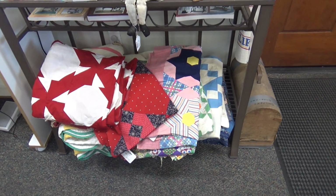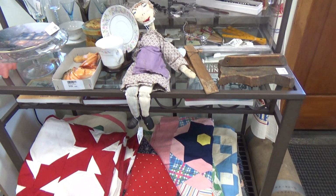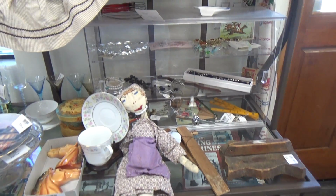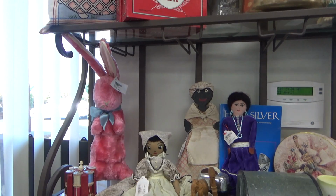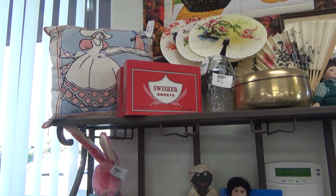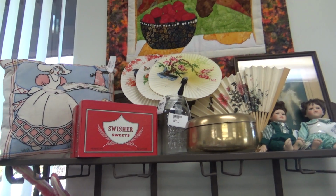I love that pile of antique quilts. And cups and saucers. It's really fun to take a walk around. You have to walk around several times.